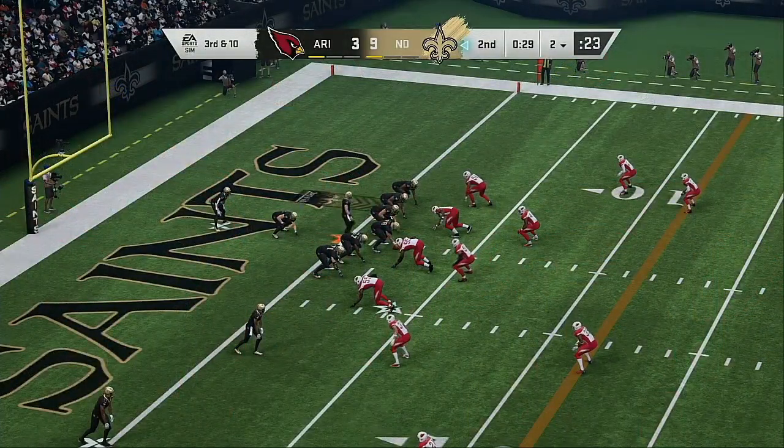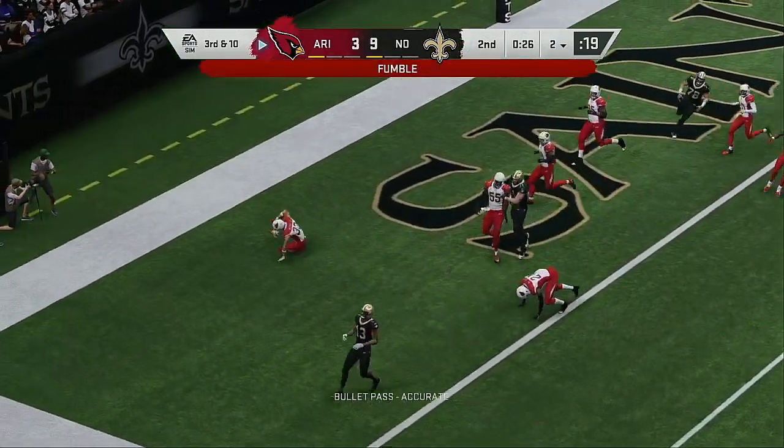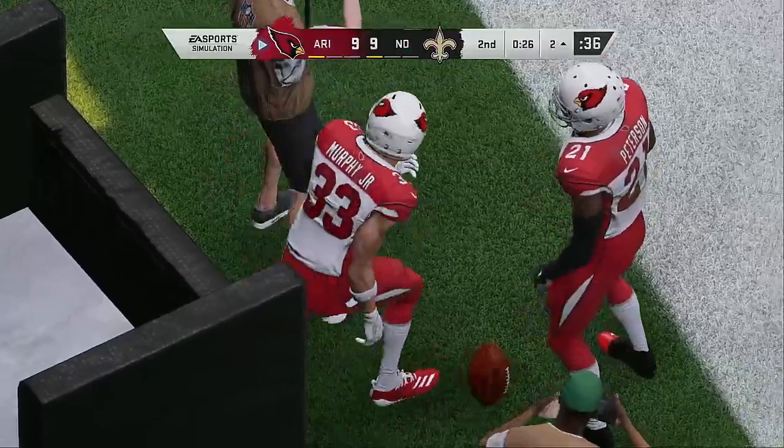They'd like to avoid punting from their own end zone, so they could use something here on third down. In trouble, and the ball's out. It's in the end zone loose. And this will be gathered up in the end zone. And that's a defensive touchdown.